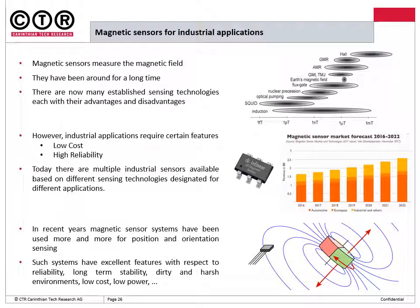In this talk, I want to specifically focus on magnetic position and orientation detection for industrial applications. In the graphic on the bottom right-hand side, you will see a sketch for such a system where a permanent magnet which generates a magnetic field moves relative to a magnetic field sensor. From the modulation of the magnetic field detected by the sensor, one can calculate the relative motion between the two.